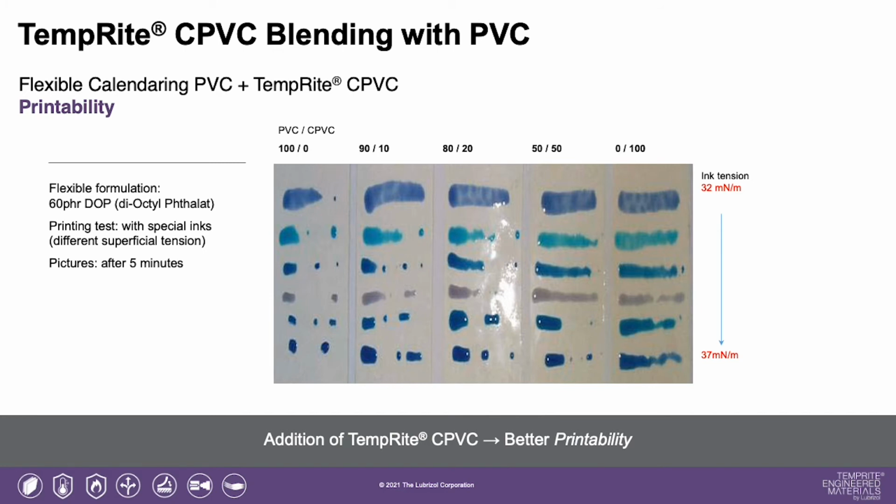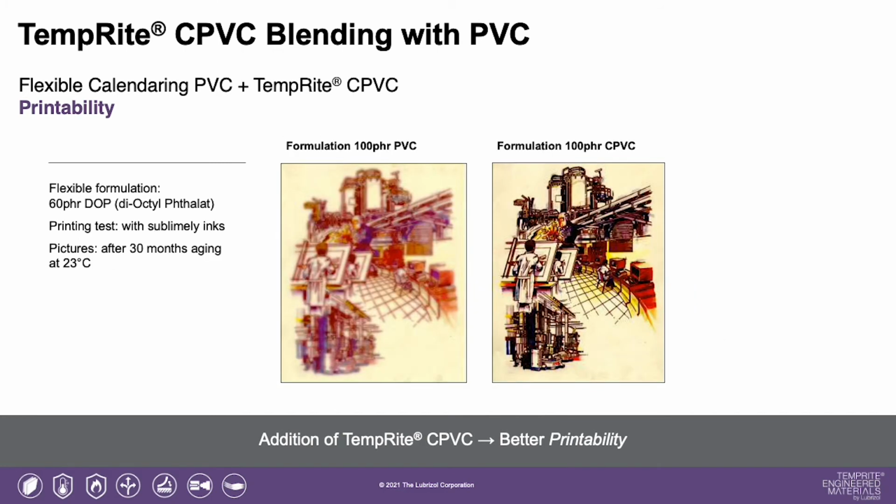Here is an example of where the printing test was done using sublimation inks, the blend containing 60 PHR of DOP. The pictures were aged at 23 degrees Celsius for 30 months. The colour of the new picture on the 100% PVC film faded, while on the 100% CPVC film it looks like new.